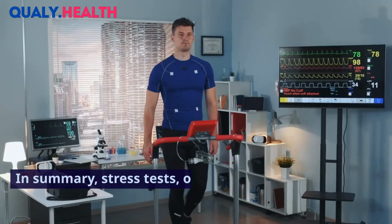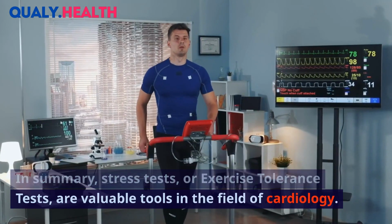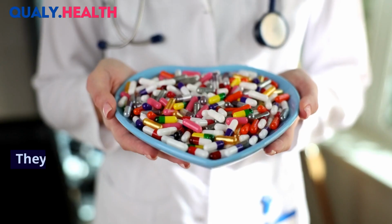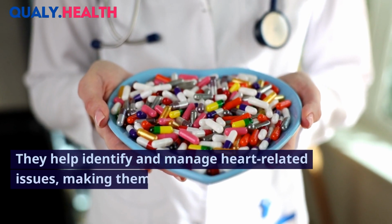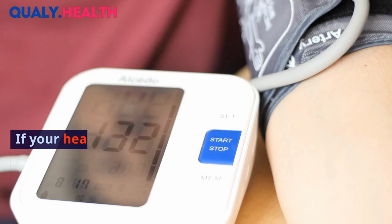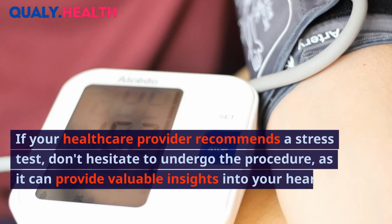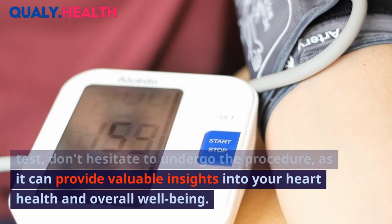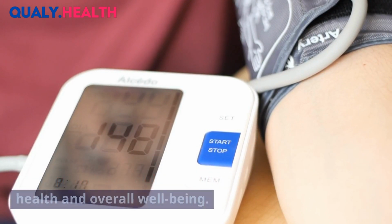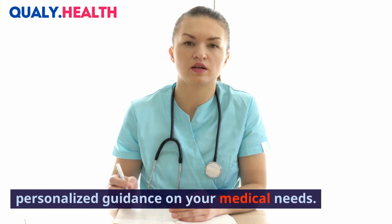In summary, stress tests, or exercise tolerance tests, are valuable tools in the field of cardiology. They help identify and manage heart-related issues, making them an essential part of cardiovascular care. If your healthcare provider recommends a stress test, don't hesitate to undergo the procedure, as it can provide valuable insights into your heart health and overall well-being. Always consult with your healthcare team for personalized guidance on your medical needs.